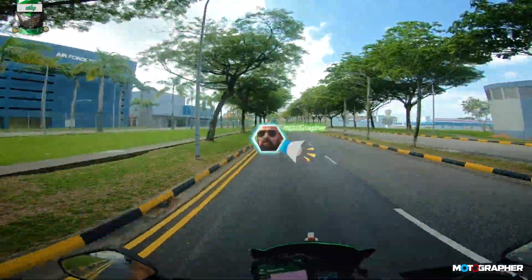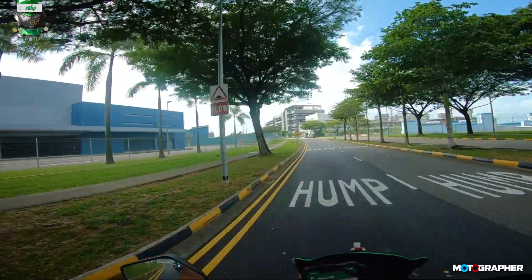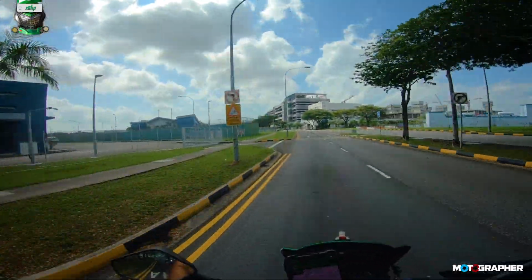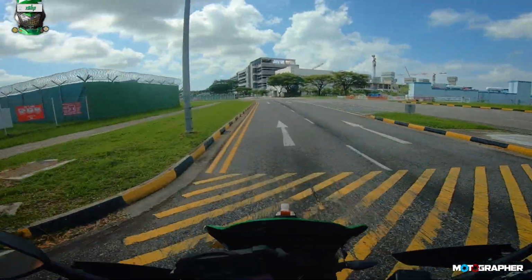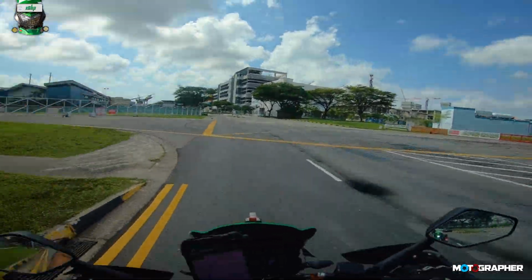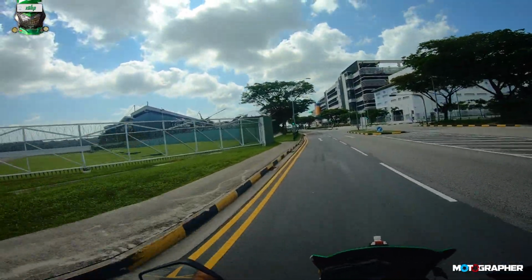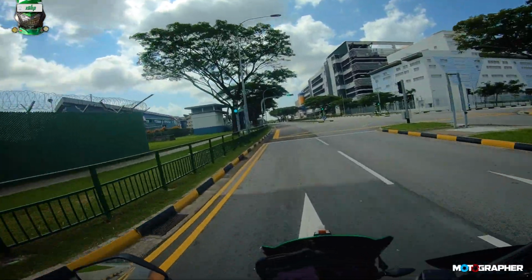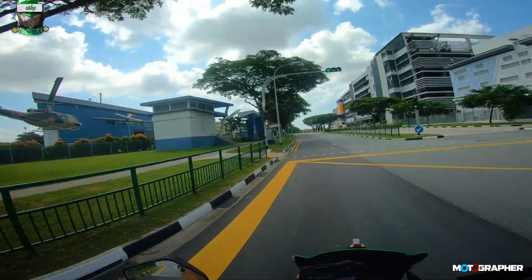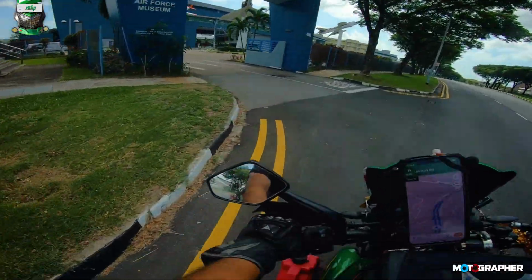So this is the Air Force area, Singapore Air Force, and the museum is there. Probably we can go inside, you never know. So we'll try to do that. This looks like a runway or something, and I think we should be able to go inside without any problems and click a few photos.